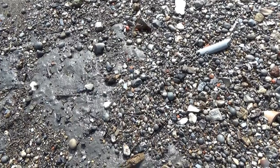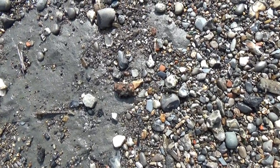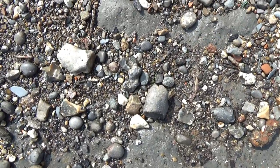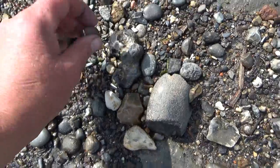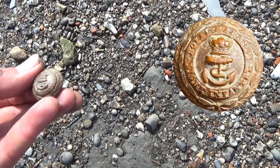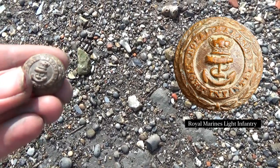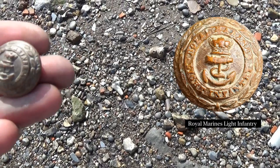I've just spotted a really beautiful button over there. I'm going to go over the area really slowly and see if you can see it. It's somewhere in the middle. Can you see it? There it is. Isn't that lovely? Just sitting there like that. Now I think that that is a Royal Marines button. And I believe, is that the Queen's crown? I think it's Victorian. There, isn't that beautiful? What a great find.